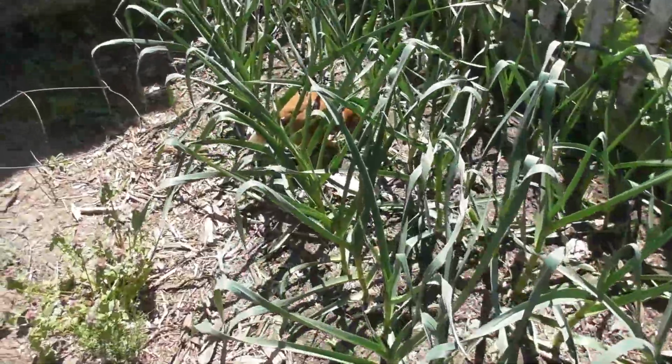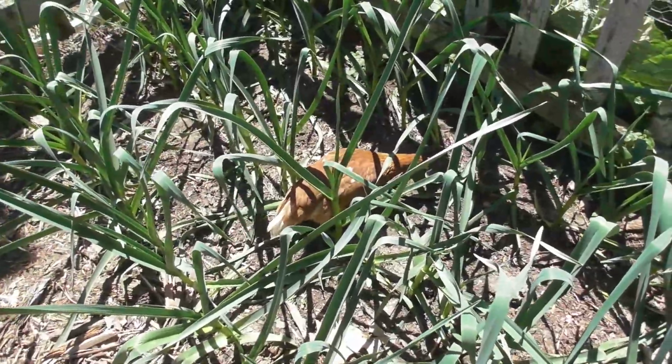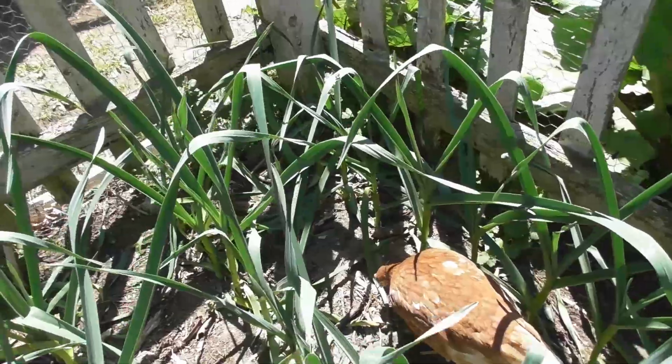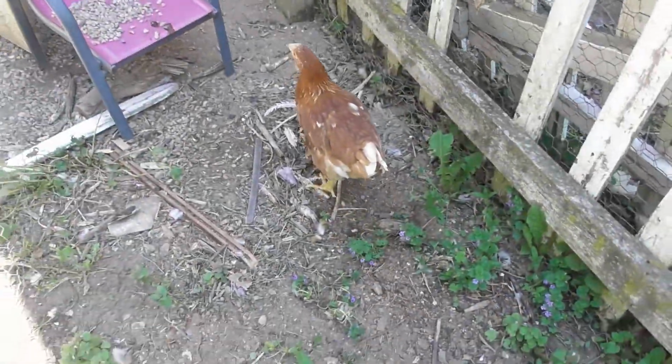And we always have the case of the wandering chickens who are being naughty, and I've got to catch her. Come here, girl. You're not supposed to be in my garlic patch. Now I've got to catch you and hold a camera. Let's see if we can do this here. Come on, go back. Go back.